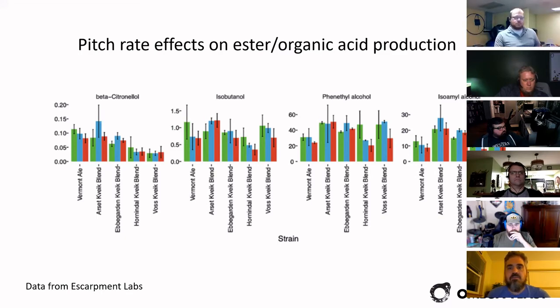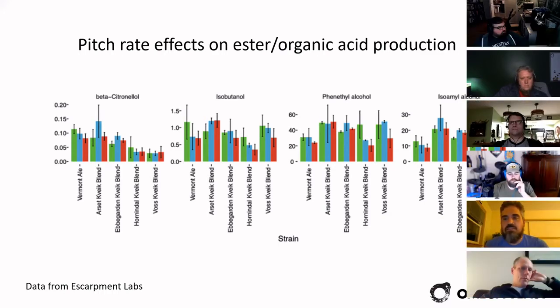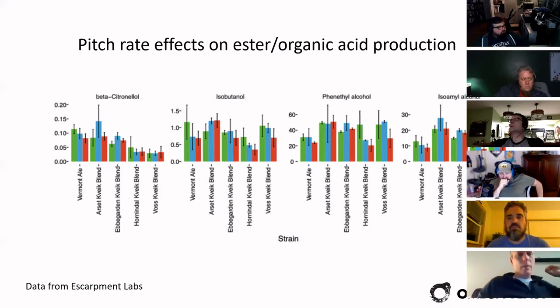And then you look across the board here too, you see ups and downs and no clear correlation between pitch rate and output. So there's no magic formula for underpitching Kvike to get the result you're looking for. If anything, there's going to be some strain-specific differences. So you're probably going to have to experiment if you want to find what works for you, what you're looking for.